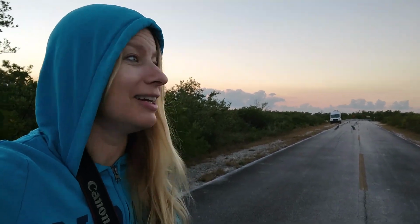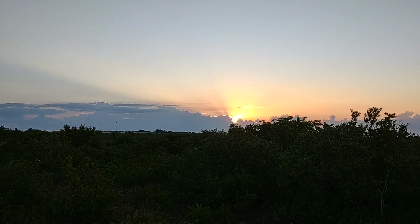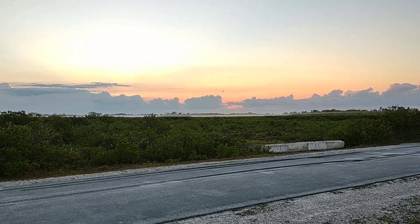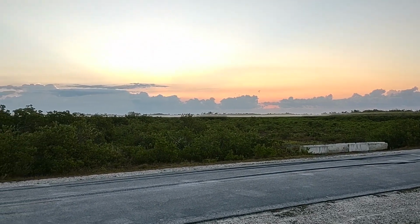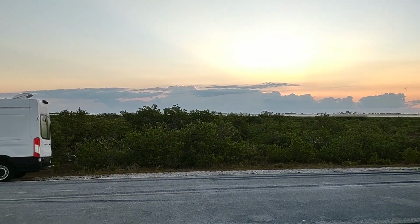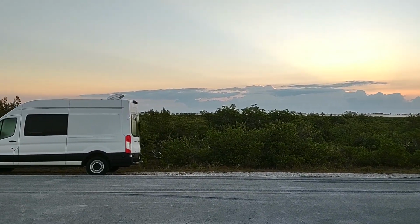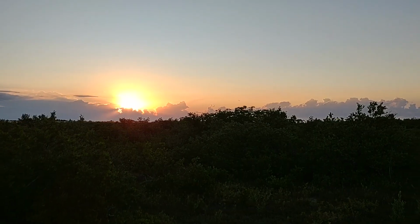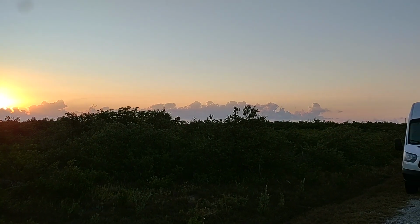Just very buggy. So I'm trying to keep moving so the bugs don't land on me, and trying to get some pretty sunrise photos. So here's where we parked. Can you see the layer of fog just sitting on the tree line? Such a beautiful morning. There's the sun coming up.